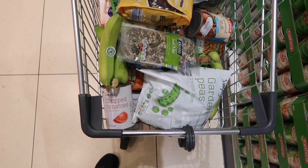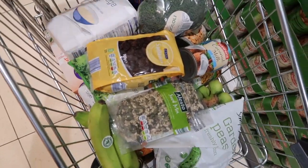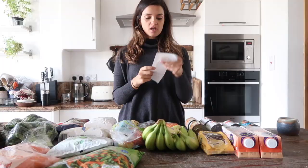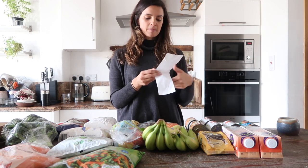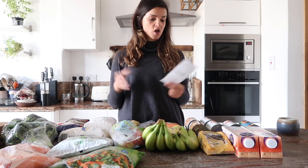As you can see, I've got loads of stuff, and I think I'm actually under budget, so I should spend about, I think, 17 or 18 pounds. But yeah, so much stuff. Can't wait to show you all when I get home. So I spent a total of £16.66, which I'm so impressed with, because it's a lot of food, as you can see. I hope you can see everything. So yeah, I still have about £3.40 as an extra, maybe to top up on some greens, maybe to get a bit more fruit, or even if you want to buy a bar of chocolate.